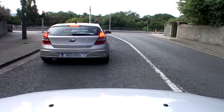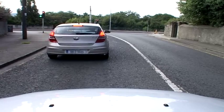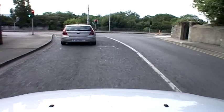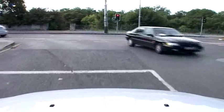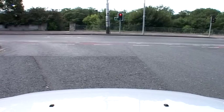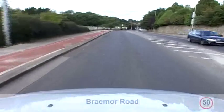As we're turning right, we cannot move beyond that line. So you have to have the strength of character just to stay. The examiner won't mind. The examiner knows that you're following the rules, so don't get anxious. As you can see, the filter light is on, but the red light is lit, so we have to wait. Now, there could be a vehicle trying to come up our left side. At present there isn't, but they would struggle for room. So the light's gone green, three mirrors. Look both sides as you enter the junction, turning right onto Braymore Road.